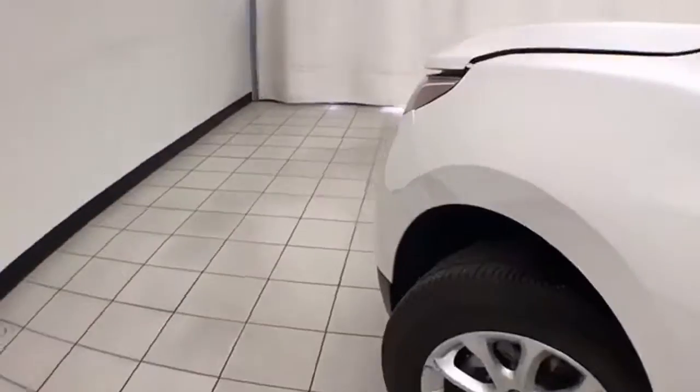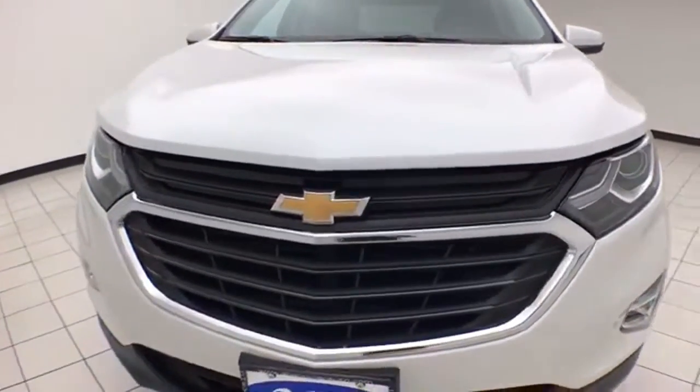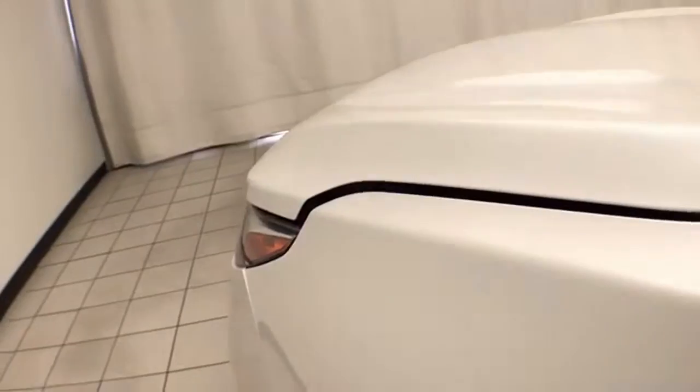Under the hood, this Equinox has a 1.5-liter turbocharged 4-cylinder, 170 horsepower. And just as clean under the hood as the rest of the vehicle. Excellent fuel economy, especially for an all-wheel drive crossover. EPA average of 24 miles to the gallon in the city, average of 30 on the highway, and approximately 65% of the tire tread left.